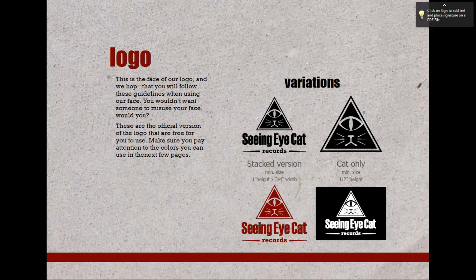These are our logo variations. The logo itself plays off the seeing eye that's on the dollar bill. As you can see, we've combined a cat and the seeing eye into a clever little icon there, as well as created a slightly custom typeface for the Seeing ICAT. If you will notice in the E's, the pupil of the eye is the counter for the E's. And also for the logos, there are a few different variations to work in different situations.